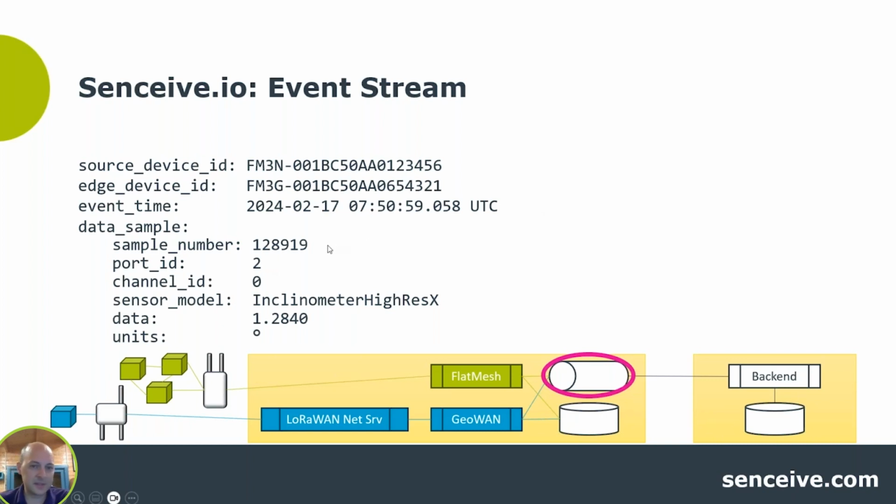And there's some information about the data sample here. So we've got a sample number. This is just a serial number tagged by the node as it generates the sample. We've got a port ID and channel ID, again, just telling us which part of the node it's come from. And then there's the sensor model. So this tells us the type of the data sample, the value, and the units. And this is all we really have on the event stream for this particular tilt sample. Not very useful for doing alerting. So a lot of other things need to happen there, but it's the fundamentals. It's the raw data. It's about as raw as you're going to get.